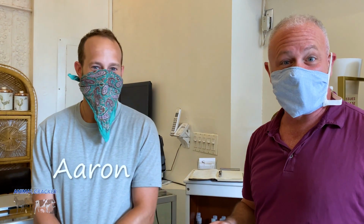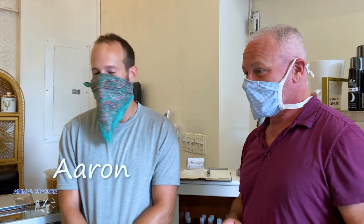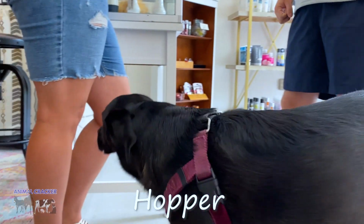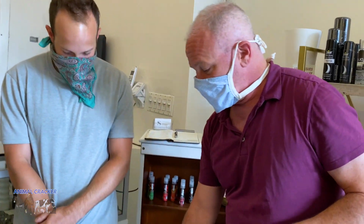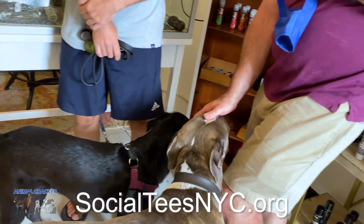So we have Aaron here today. His dog's name is Hopper. And how old is Hopper? Hopper's 3 years old, and she's from the DR, Dominican Republic. She was abandoned by her owner in the Dominican, and I adopted her through SocialTees, which is a rescue organization in the Lower East Side. Oh, East Village, cool. So I'll put that link in the video too.